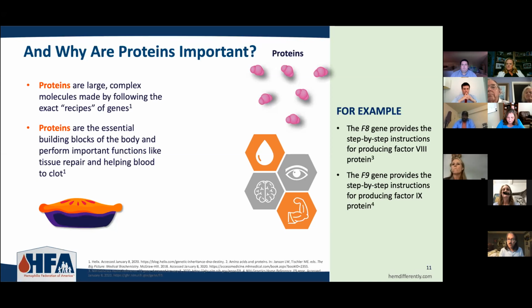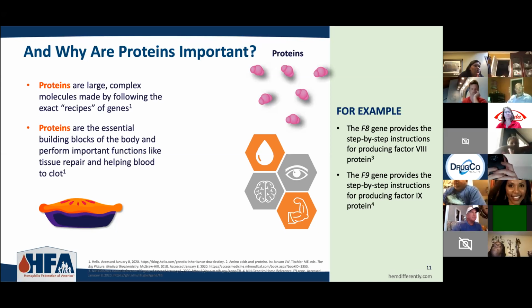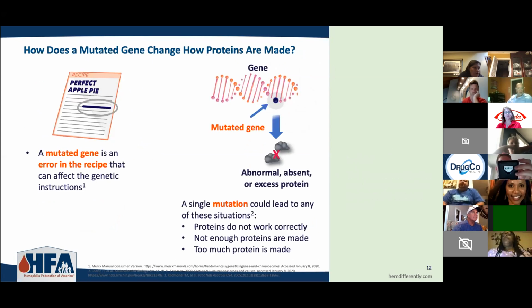And they're important for producing proteins for the things that everybody cares about today on this call, which is factor VIII and factor IX. So what happens with hemophilia? Well, there's a mutated gene. They don't like to use the term mutation. It is what it is. A variant is another term, but that's not a term that was typically preferred by hemophilia patients. So the term mutation continues.